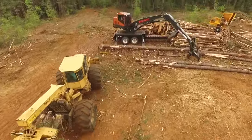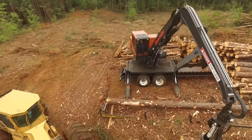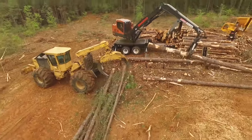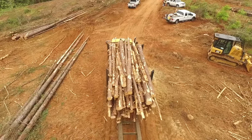So Rotobec is true best in class tough handling equipment. If you have a tough handling need and you need a grapple, clamshell, orange peel, any kind of grapple, they pretty much are going to be able to have something to fit your needs.